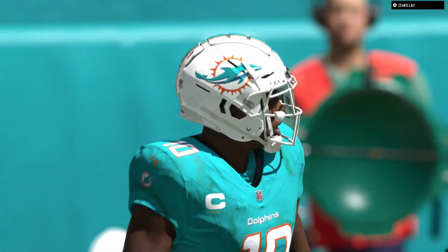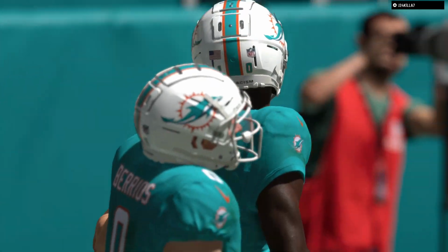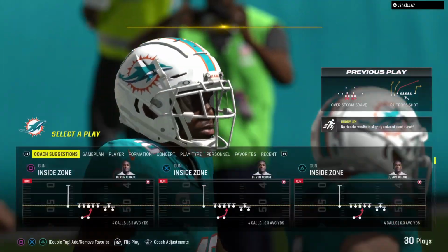Tyreek Hill with his 2nd touchdown of the afternoon. And the Dolphins are back within a score.